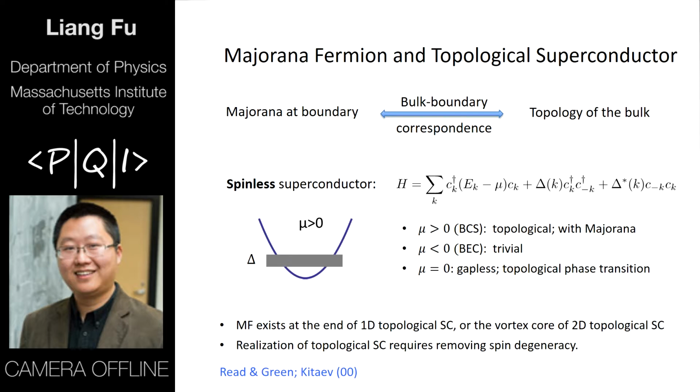Now, there's one big constraint, which is that to realize this topological superconductor, we really require spinless fermions. Okay, that's what the Kitaev model originally is designed for. Or one needs spin polarized electrons. This is because when there are both spin up and spin down species, the pairing between up and down electrons basically leads to two copies of this Kitaev model, because now we have additional spin degrees of freedom.